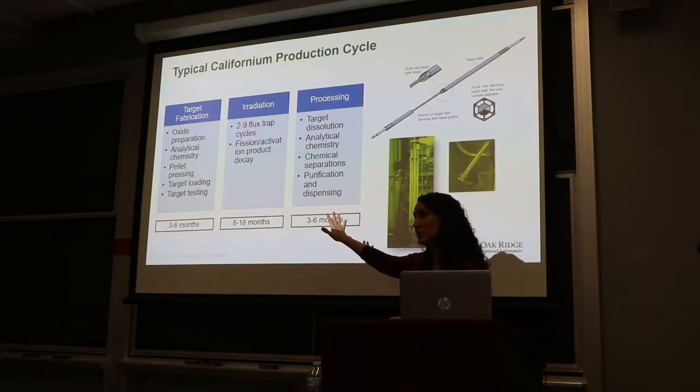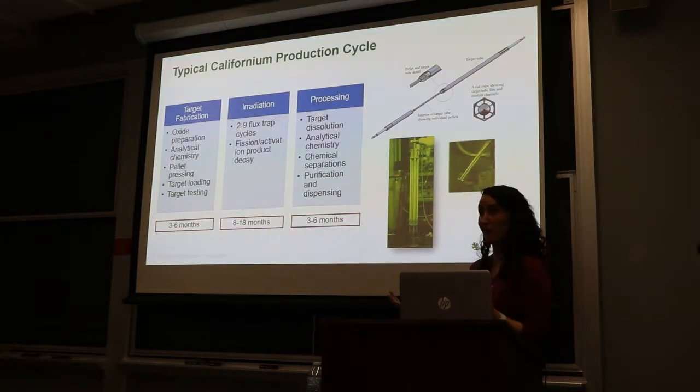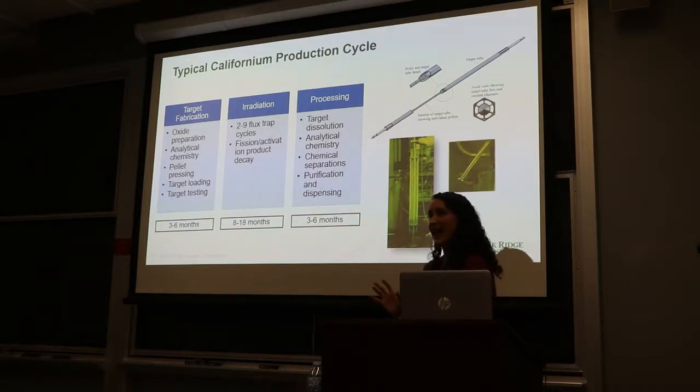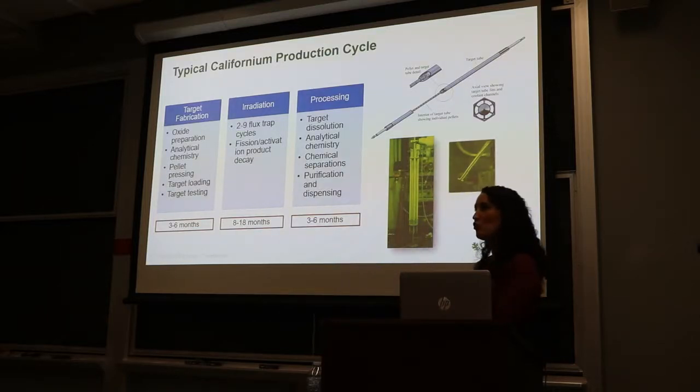And then we have irradiation, which takes anywhere from 6 months to a year, depending on the campaign goal, depending on how much californium we're trying to produce, and also depending on when we need to have that product ready by. And then our targets usually sit and decay for about 3 months after they finish irradiation. And that's primarily due to the production of iodine-131 as a major fission product. It has very high radiotoxicity, and so we're limited with how much we can actually bring into our facilities. So once the irradiation is over, they sit at the reactor site in the pool and just let that iodine decay for about 3 months before we ship them back over to our facilities, which are right next door.